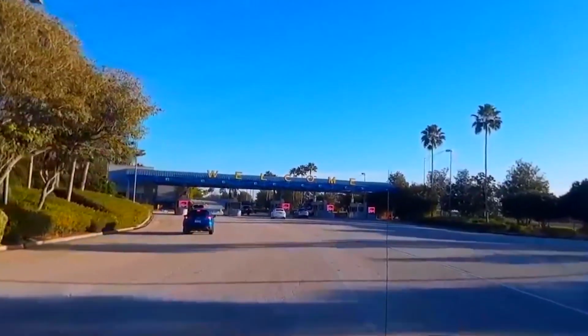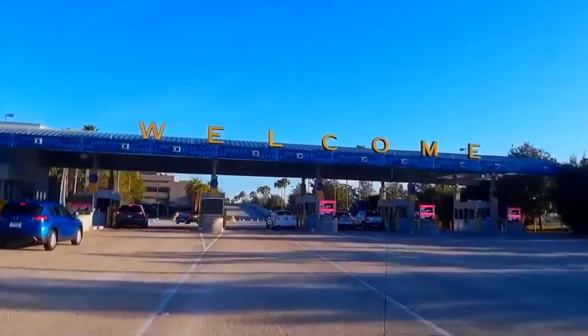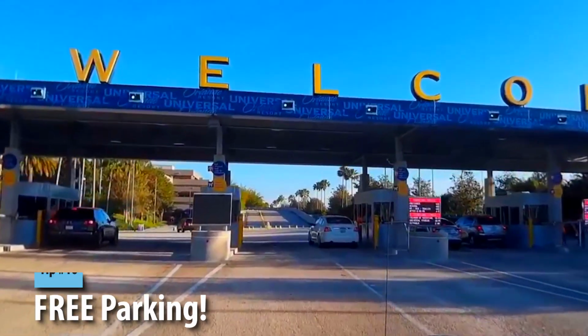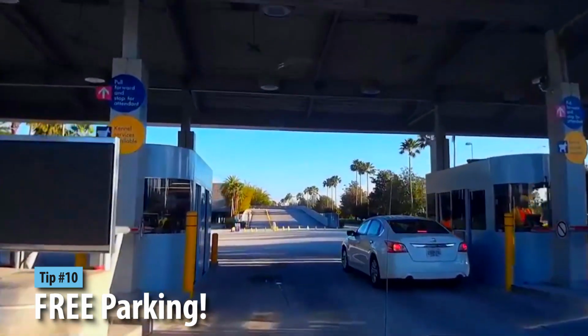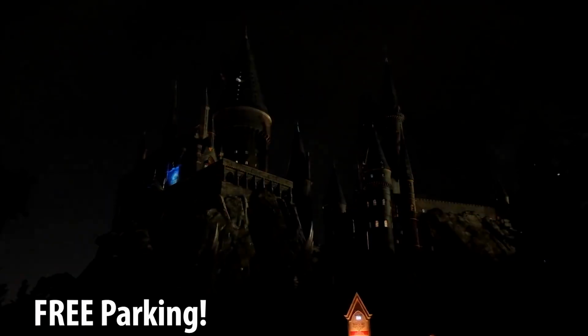We went the 4 or 5 days and we had to pay $20 every day. That's a big hit. But a tip for that is, if you're not staying in the hotel and you have to pay for parking, and one of the days you want to just do a little half day, if you go after 6 o'clock, parking is free. So from like 6 to 10, you can go there for 4 hours, bust out a bunch of rides at night, and not have to pay for parking.